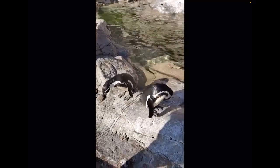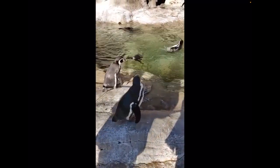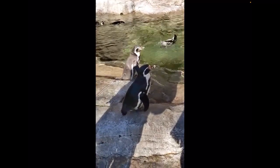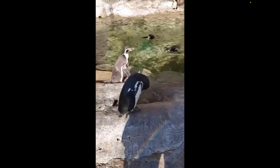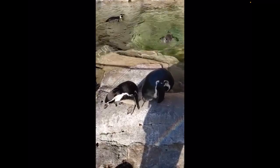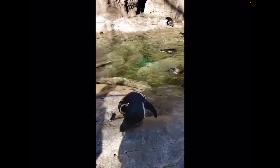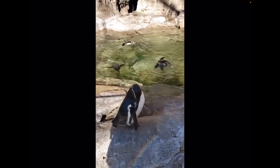So cute. Oh my gosh, it's a pygmy. Cute little pygmy. God, they're so cute. Zoos used to sell cups of fish that you would feed penguins, and made a thousand a day at the zoo you visit in Texas. Damn, we didn't get a cup of fish.